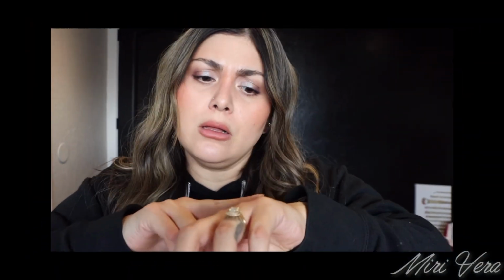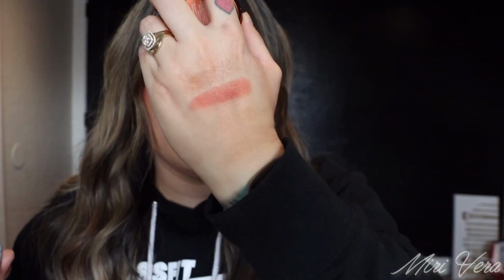There it is. So pretty, and I do enjoy the fact that you can see the shade through the top, through the cap. Ooh, okay, so right away, well, okay, so it feels like the formula of the blurring balm powder, but different. Like it feels much creamier.